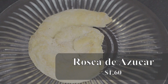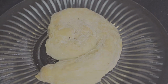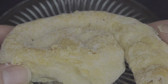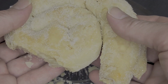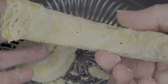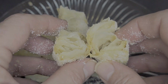And last but not least, we have a special pastry that looked really interesting and served in 2 styles, the Rosca de Azucar. It's a little on the drier side because of how it's made, but don't let that stop you from enjoying the unique flavor of all these layers and layers of some seriously beautiful dough work. It tastes amazing with a cup of coffee as well. I love finding stuff like this at places I've never been before that give me a wider appreciation of the art of pastry.